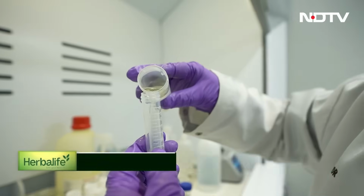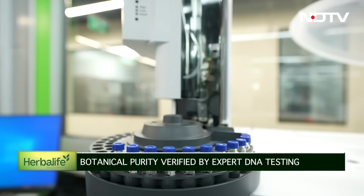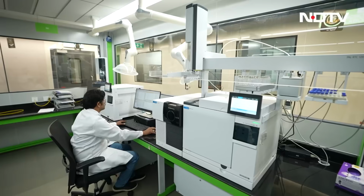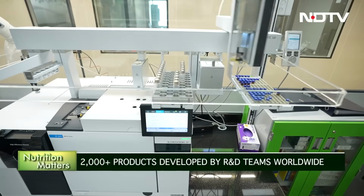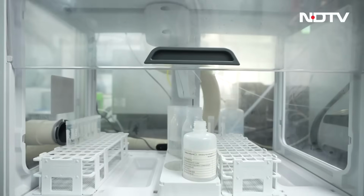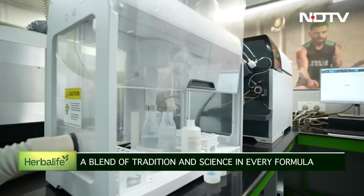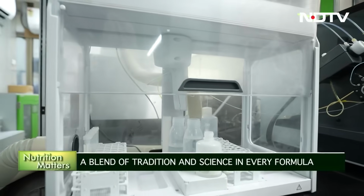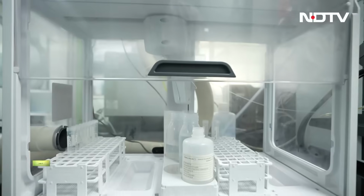In this lab, Herbalife goes to great lengths to ensure product safety. Here, trace minerals and potential contaminant minerals are meticulously analyzed to confirm that every ingredient is free of unwanted substances. The ICP lab, or Inductively Coupled Plasma lab, is dedicated to precise mineral content measurement. Using advanced techniques, the lab can detect even trace amounts of minerals, ensuring they meet exact specifications.